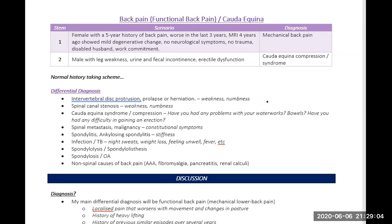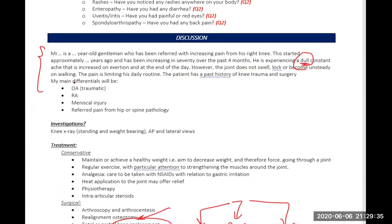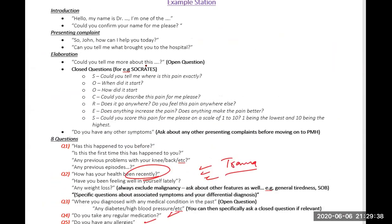Okay, so back pain, there are two stems. One of them is functional or mechanical back pain, and the other one is cauda equina syndrome or cauda equina compression. One of them is an emergency, which is the cauda equina, and the other is just simple back pain. Again, we're going to do a normal history taking scheme like Dr. Omnia just did. We're going to repeat everything again. I'm going to practice it with someone, if someone is willing to do so.